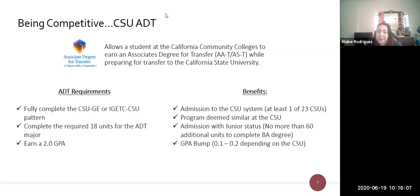The last benefit, which I think is a huge benefit, is a GPA bump. Depending on the CSU, right now you will receive a 0.1 to a 0.2 GPA bump. And let me tell you where this comes in handy. Let's say you're applying to a school and you're barely meeting the minimum GPA requirements. With this GPA bump, you would meet the requirement or be a little bit above it. So that already helps you and makes you more competitive.